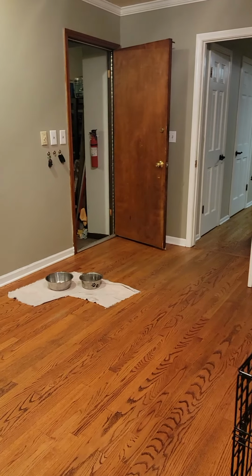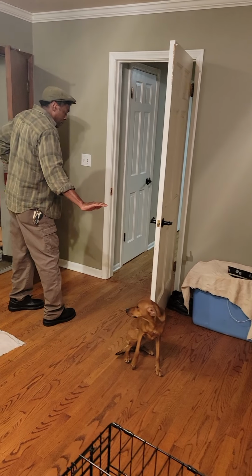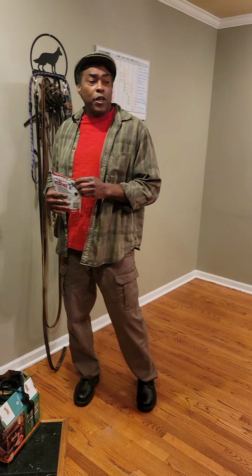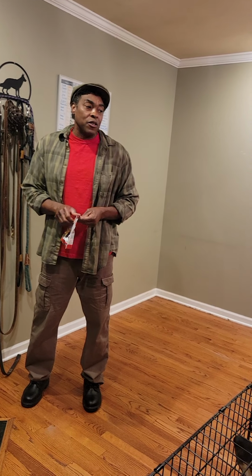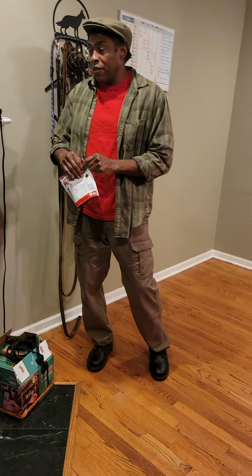Nala, come. Come on. Stop. Stay. So this is the part where she's good when she wants to do it, and when she doesn't want to do it, she'll just break down. So I've got her in the stay position and I'm purposely messing around a little longer to see if she will stay there. You should be able to conduct business with your dog in the stay command.